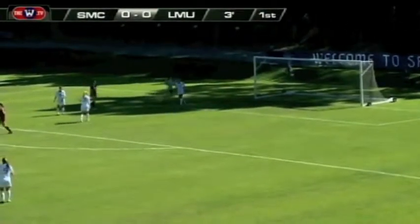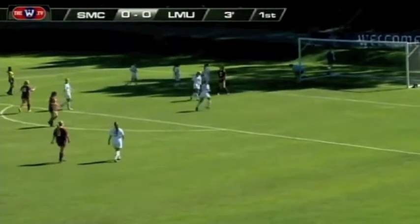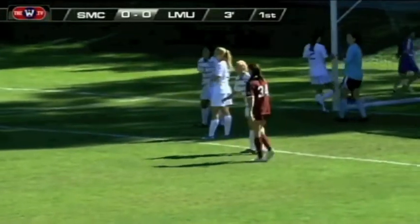Right there on a shot, and just missing on the far post right there is LMU. Okay, great opportunity on a through ball. It looks like Bush got a piece of that one and just shot it wide there.